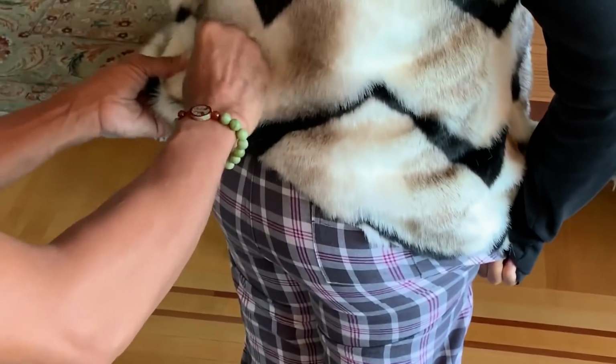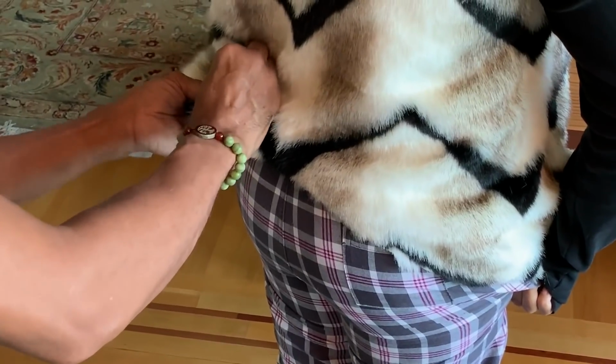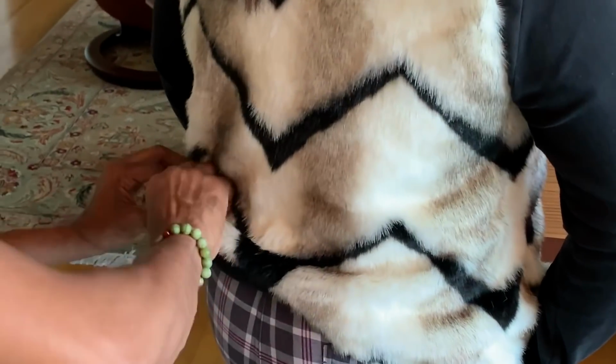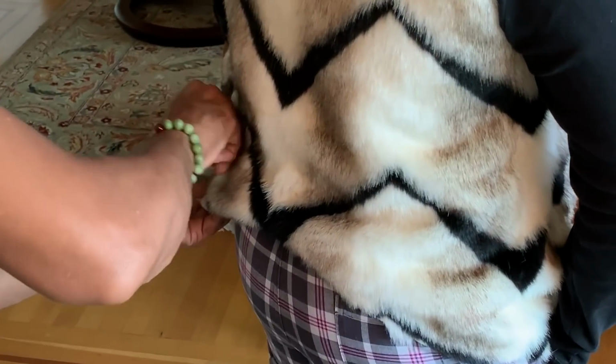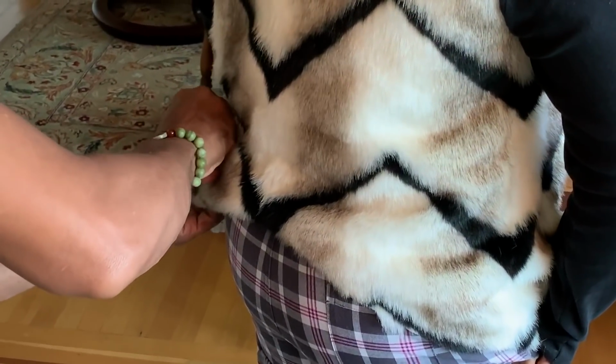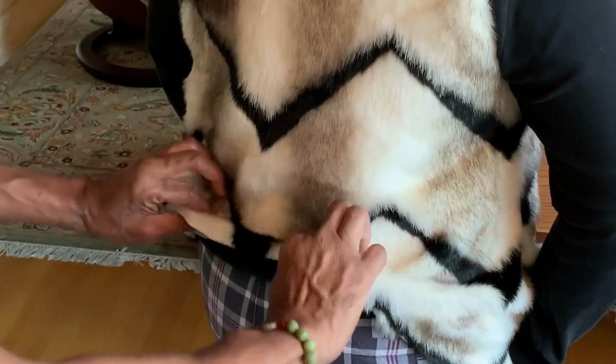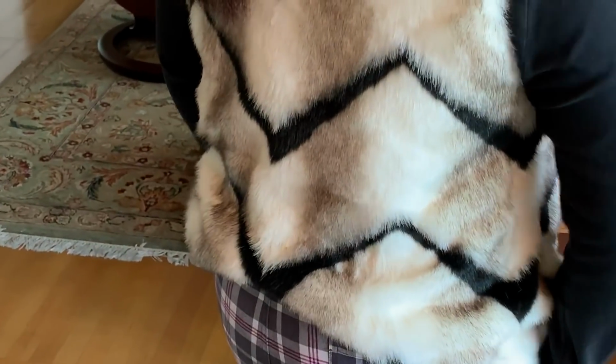Gotta give Ben something to look at when he sees Emma for the first time in all these years. That's why we cut this. The vest was long. It was way longer. It was still cute. It was really cute. But okay, now we're done.